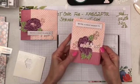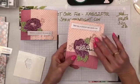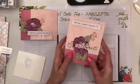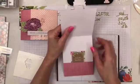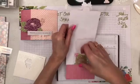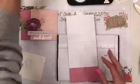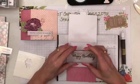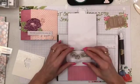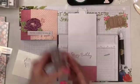Okay. Yes, Maureen, you guessed it. And when you open it up, you have a gift card holder. So what I would do in here is probably, let's see, this is going to be a birthday card. So I'm going to bring in the happy birthday to you. Happy birthday. And we'll just stamp that right in there.